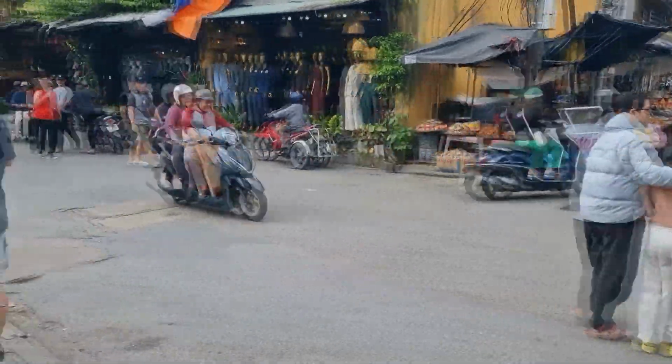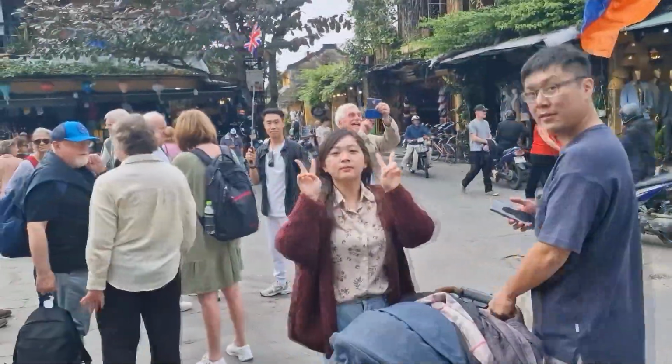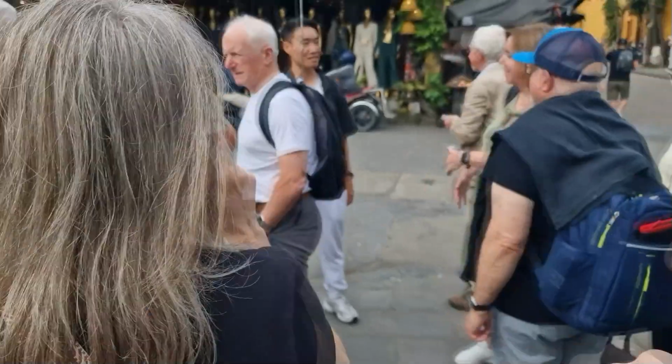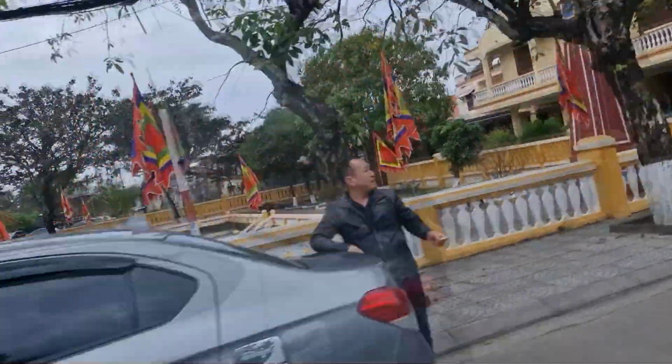And Hoi An's also well known for its tailoring. So you see a tailor shop on every corner. Yeah, we're just doing a little city tour now with Tuan at the top. This is our motley crew. There's Tuan with the stick, our guide. And we didn't see as many temples as I thought we were going to see. Quite possibly the most touristy thing I've ever done.